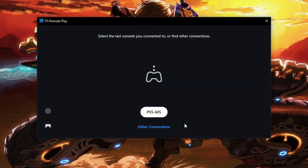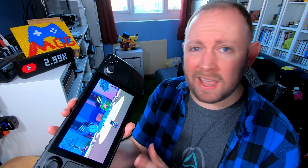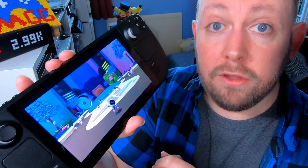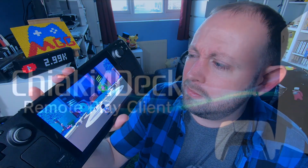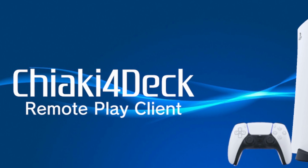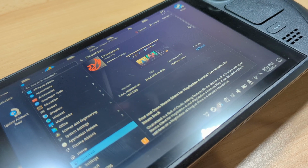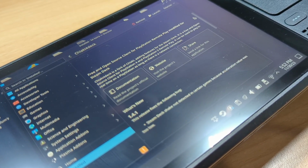In those cases, it's done by simply installing Sony's official Remote Play app. The thing is, the Steam Deck isn't one of those supported devices. Sony's Remote Play app ain't going to work on this. So how the devil does it do it? Well, this was possible all thanks to an open source Remote Play client called Cherokee for Deck. It's readily available to install through the Steam Deck's Discover Store, and it has been for some time now.